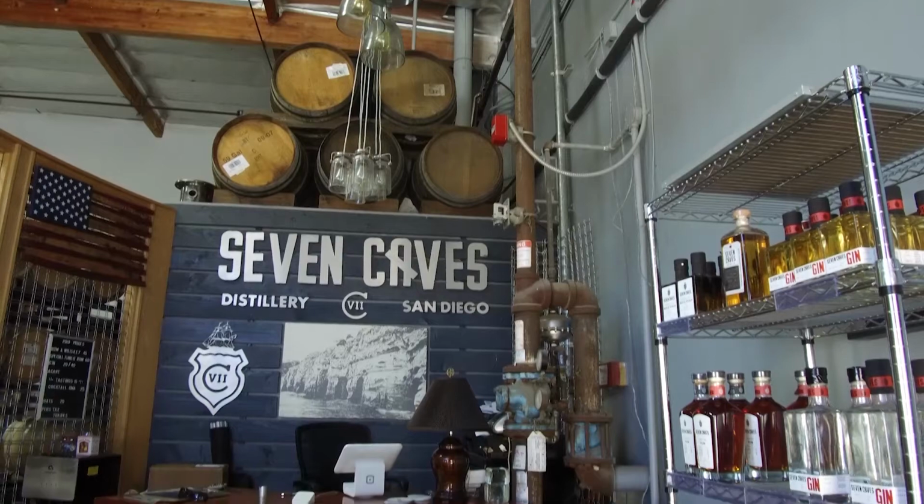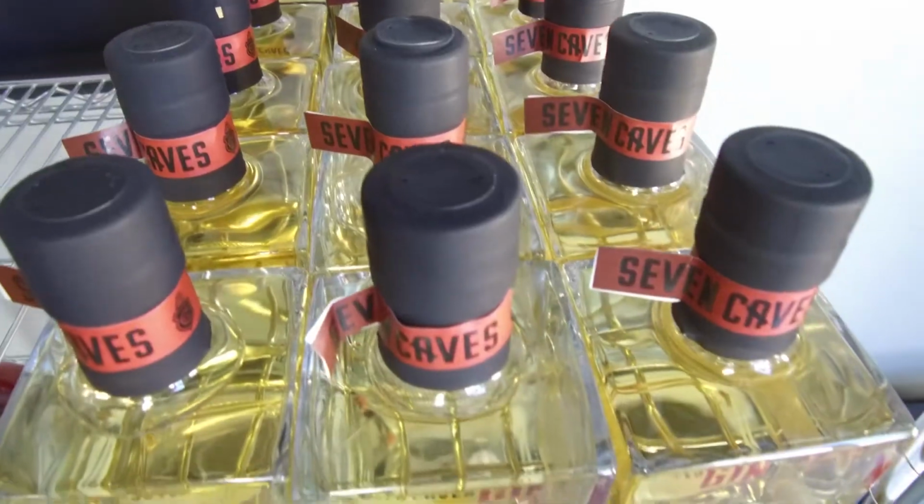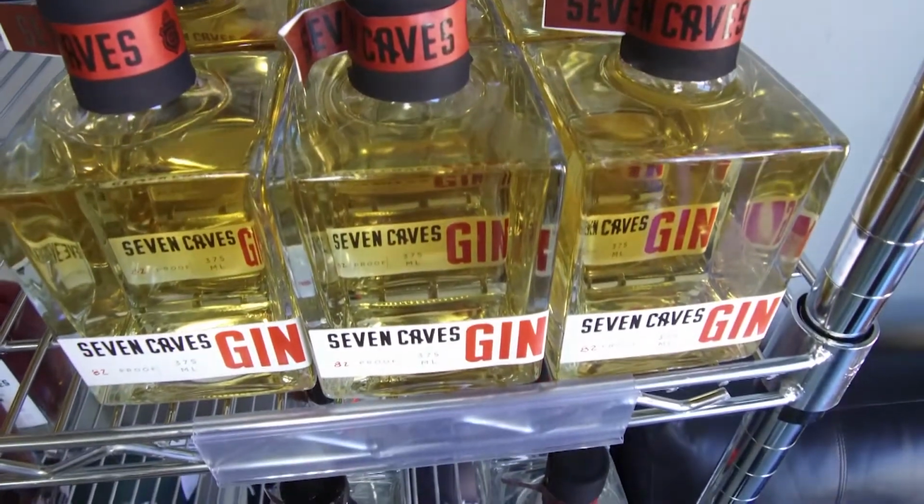7 Caves is founded on a couple of different principles. One, I recommend coming in because you're going to experience rum and gin like you've never had before. The gins that I make here are singular. They're different. One of my gins, for example, is a tiki gin that has pineapple, passion fruit, coconut, and tangerines in it. And it's a very dynamic drink.